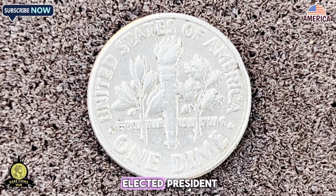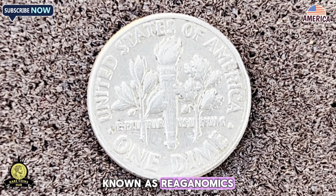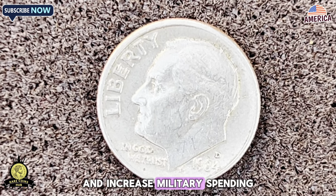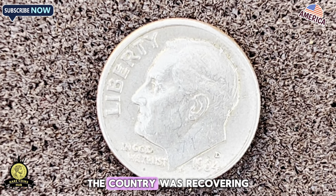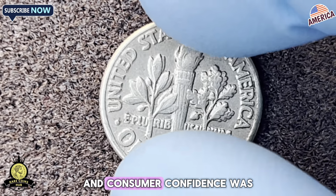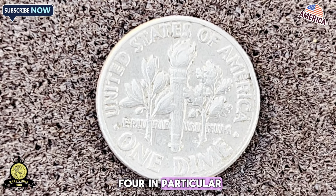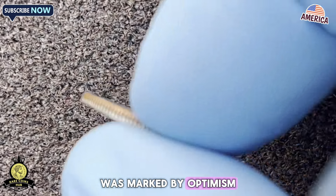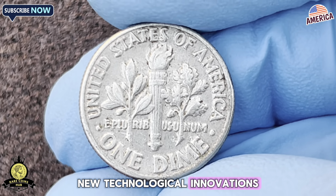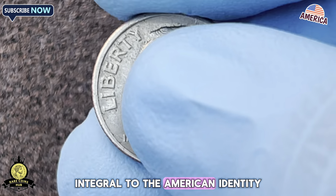Ronald Reagan had been elected president, and his economic policies, known as Reaganomics, were designed to reduce the size of government, cut taxes, and increase military spending. The country was recovering from the 1970s economic recessions, and consumer confidence was on the rise. The year 1984, in particular, was marked by optimism. It was a time when personal freedom, new technological innovations, and a booming stock market were becoming more and more integral to the American identity.